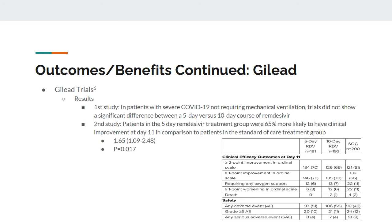Results from these trials included the first study showing that in patients with severe COVID-19 not requiring mechanical ventilation, trials did not show a significant difference between a 5-day versus 10-day course of remdesivir. The second study showed that patients in the 5-day remdesivir treatment group were 65% more likely to have clinical improvement at day 11 in comparison to patients in the standard of care treatment group. Hazard ratio 1.65, the confidence interval 1.09 to 2.48, p-value is 0.017, and the table down below shows a quick breakdown of clinical efficacy outcomes at day 11 comparing 5-day, 10-day, and standard of care treatment groups.